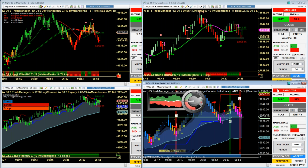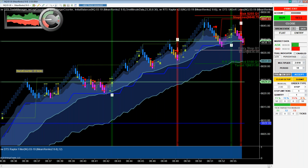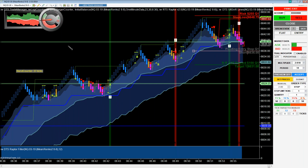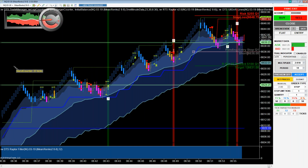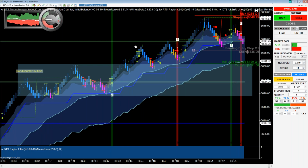All right, well, here we go again. We've got kind of this whole sideways trading range bracket going on, which I'll explain after I get my order placed. All right, so here was the trading zone we were looking at. How did it fall? Well, we had one down here. Then we had another tiny one right here.